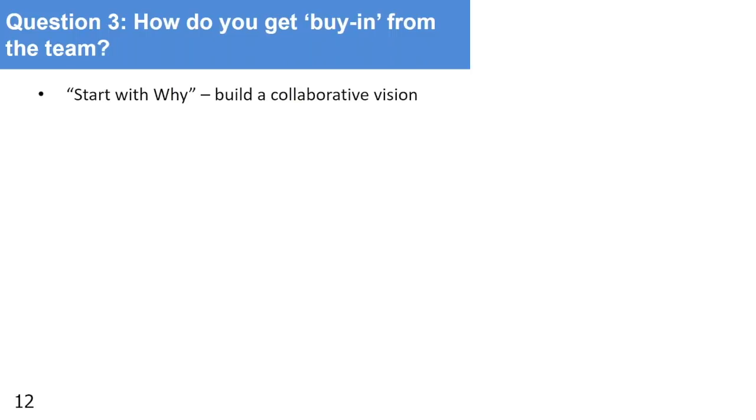This is very important. So I don't like to jump in with my teams and say, all right, we're going to do this A3 to solve this problem. I like to think a little bit more broadly than that. And I call it starting with why. For those of you who have seen Simon Sinek's TED talk on this, very great talk, I would highly recommend you listen to it.